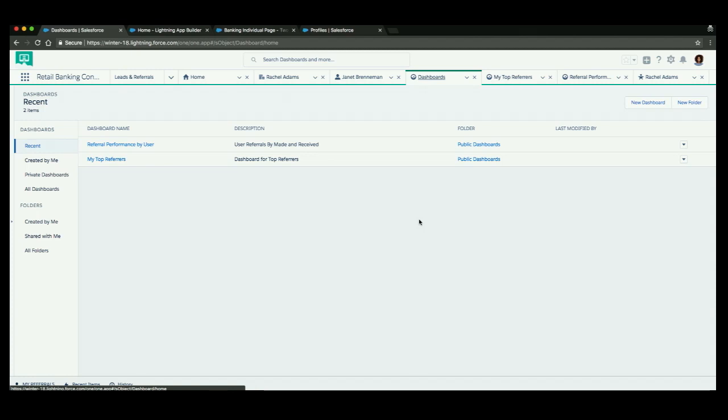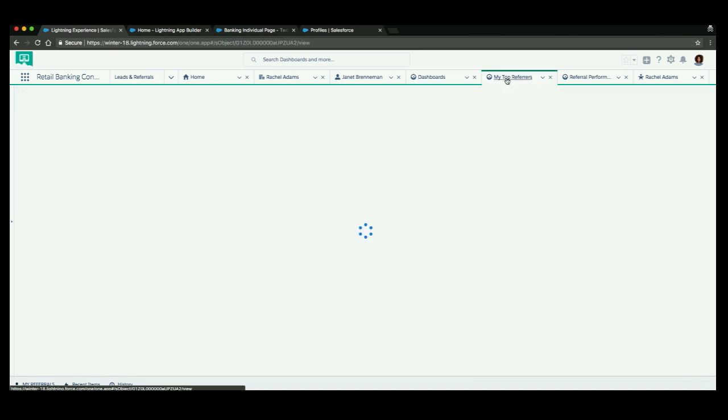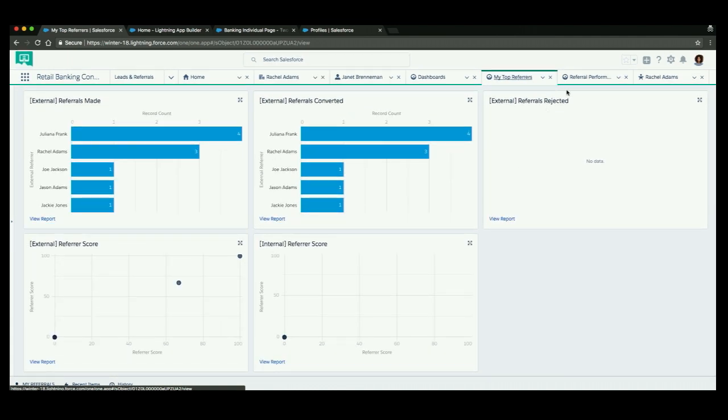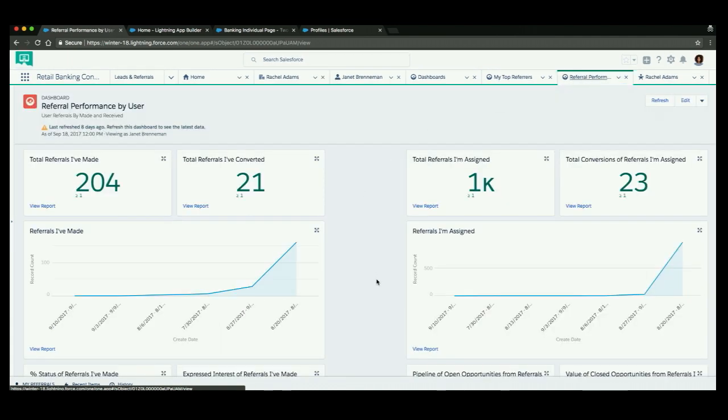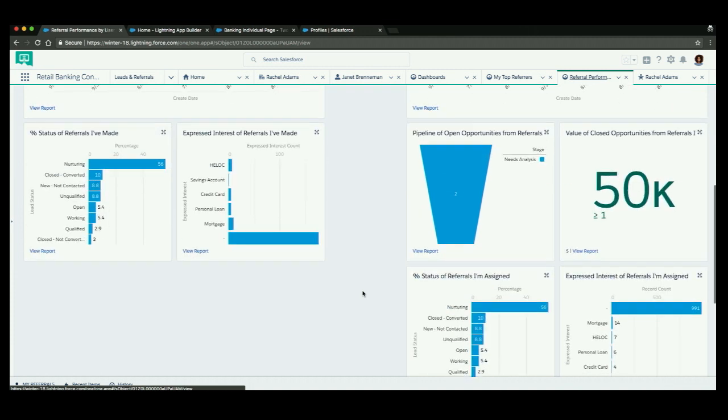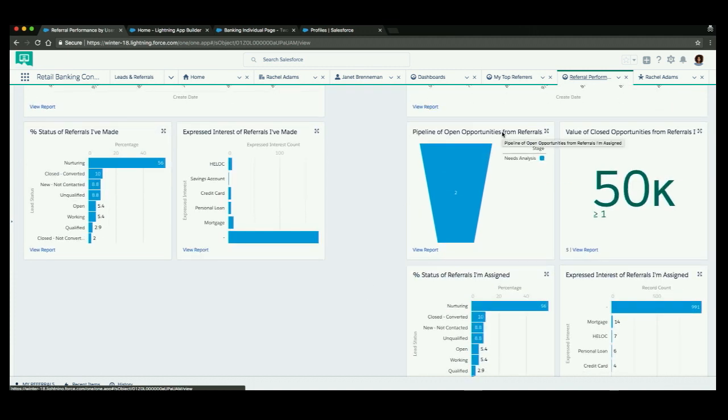So we have prepackaged dashboards. And this basically shows you directionally what is possible. We talked about how the internal and external referred by field persists across various objects. So here what you're seeing is the prepackaged dashboards. There's my top referrers, which breaks down your internal and external referrals as well as the quality of referrals they're submitting. And there's referral performance. This goes pretty deep and allows you to see referrals that you're making, as well as the entire funnel of referrals, including opportunities that are open, opportunities that are closed, and the value of the opportunity.